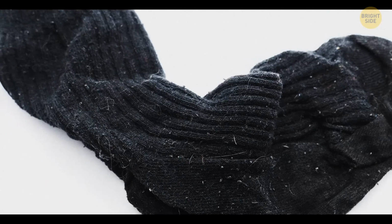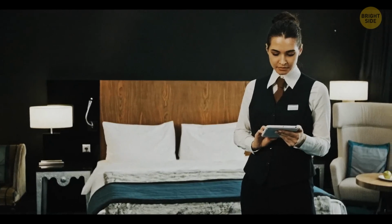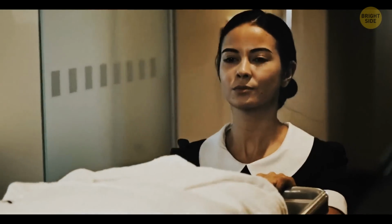This one sounds hilarious, but still, no one should ever be boiling their socks or any other item of clothing in the kettle that comes in the hotel room. Some hotel managers claim to have seen it happen. Just send your clothes off to the hotel's cleaning service people.